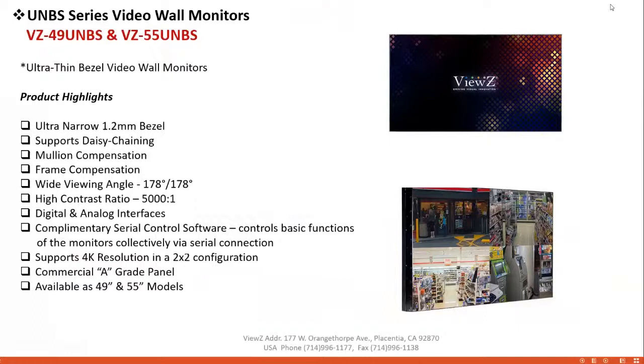Also, it allows for just a single output to connect to all monitors that are daisy chained. So it also becomes a cost-effective thing, where if you don't want to send individual outputs from the processor to individual monitors, you can just use one output to drive the video content to all the video monitors, and you can daisy chain them together. So that's what daisy chaining is for. And this series is the only series in our video wall monitors lineup that has that daisy chaining capability.